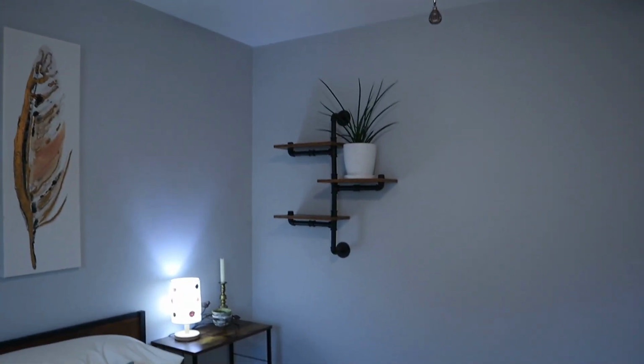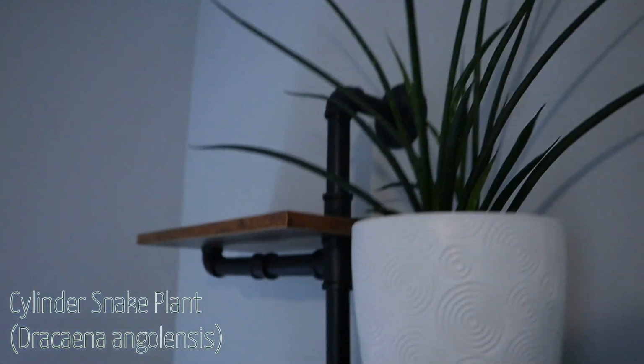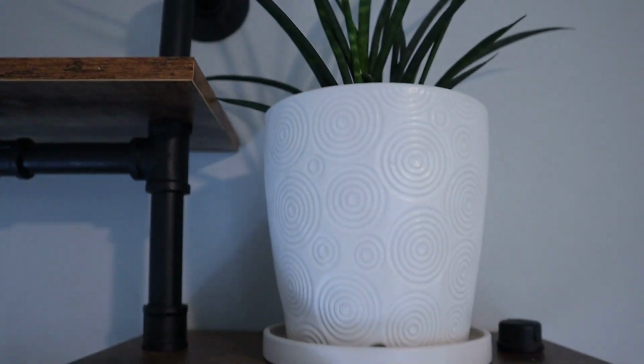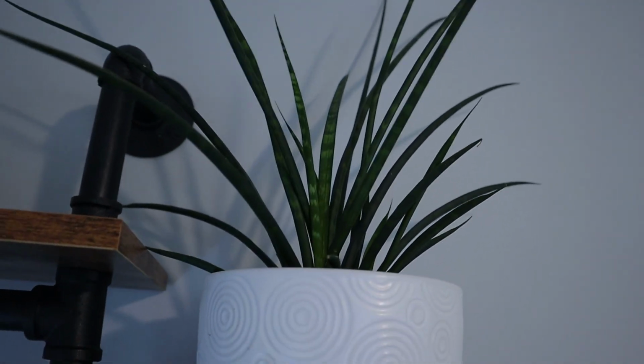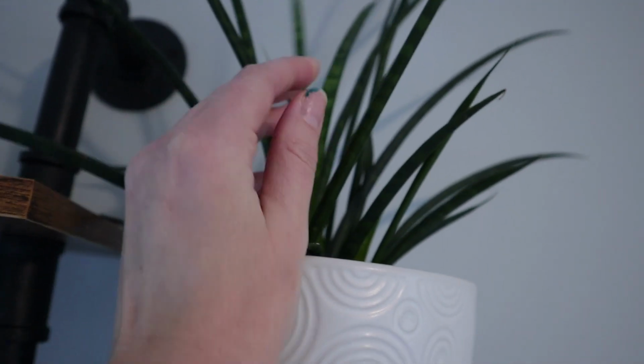But yeah, we only have the 1 plant that is perfectly fine with being neglected, which is my cylinder snake plant. A friend gave this to me, and it has grown quite a bit. I had to repot it into a bigger pot since getting it, but I mean, it's a snake plant. It does great. It can be neglected. Oh, you can see these are new shoots. It's not very needy or particular.